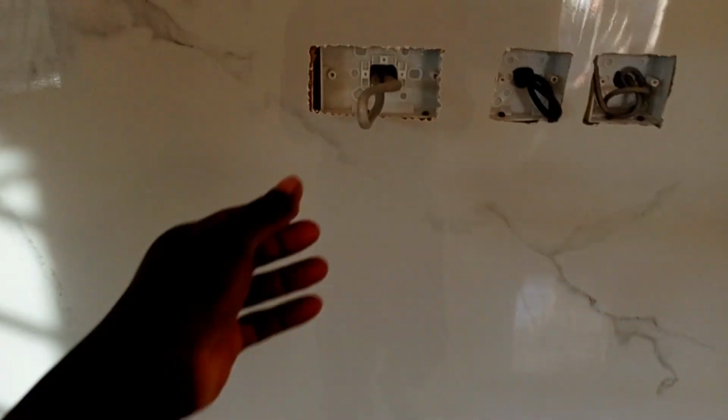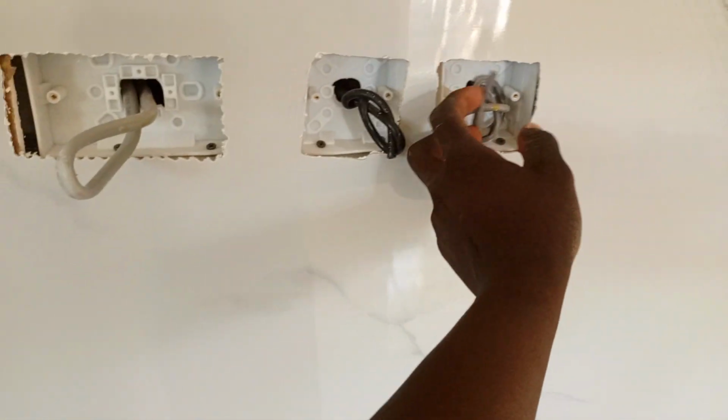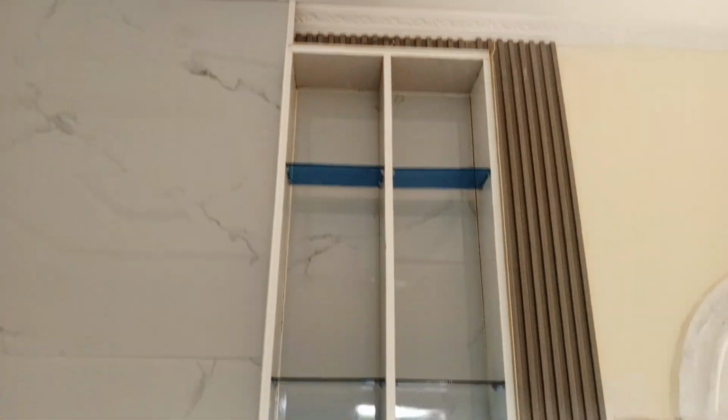And then we have a provision for a socket that you see over here. And then here will be our aerial, and then here will be our internet, that will be a provision for internet that will be over here. And then here we have provided, like you can see, we have installed the area for that.